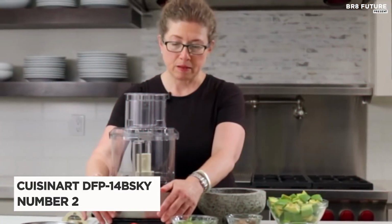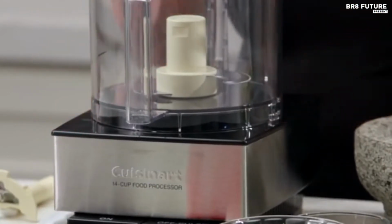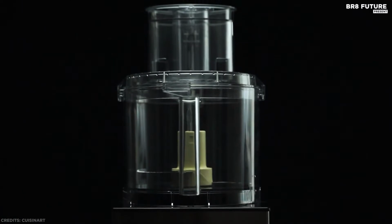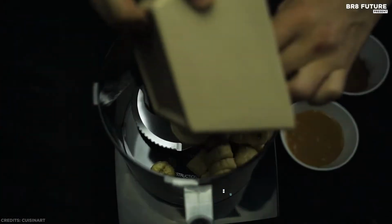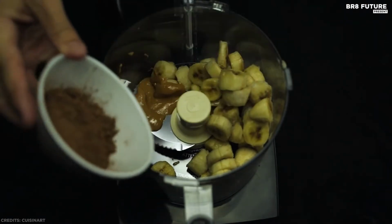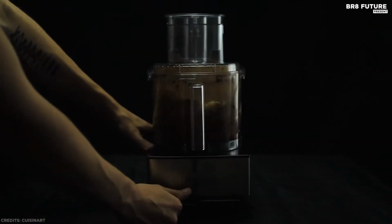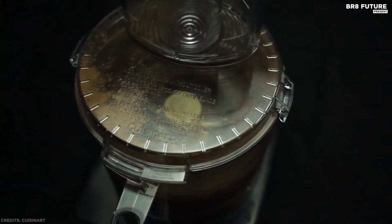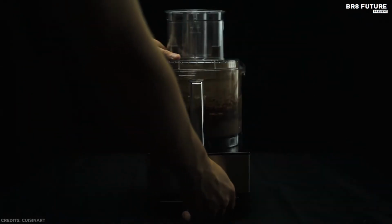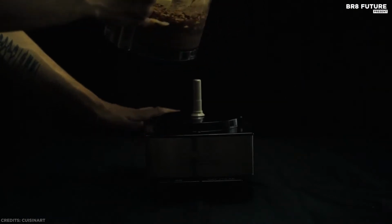Number 2. Cuisinart DFP 14BSKI. Cuisinart makes cooking for crowds easy and fast with the custom 14-cup food processor. Made from brushed stainless steel, this sleek kitchen workhorse is a breeze to use and will whir through prep and cooking with ease. Whether you are making a weeknight meal or a weekend celebration, the large capacity work bowl will hold everything as the 720-watt motor makes quick work chopping whole fruits and vegetables, shredding cheese or kneading dough.